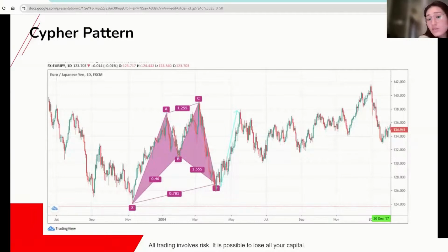These patterns can work on any chart. You can see in this example, we're looking at Euro Yen on the 1 day time frame. So I'm sure you could find it on gold as well. Although now on gold, prices are kind of moving in an uptrend, whereas these harmonic patterns tend to work better in trending markets. But still you might be able to find it on gold as well. So yeah, it works on any kind of chart.